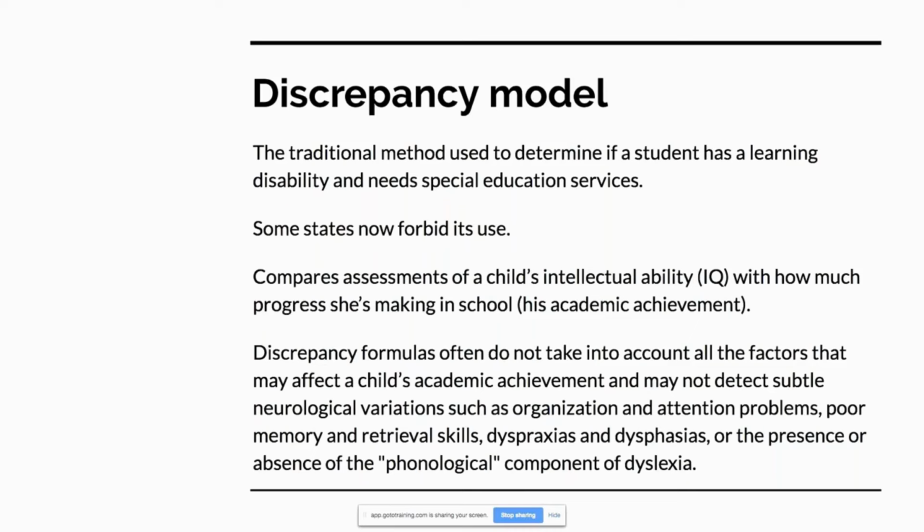Many parents and educators feel that a discrepancy model promotes a wait to fail approach, meaning that intervention comes too late to be meaningful, and it doesn't take into account all the factors that may affect a child's academic achievement. So we need to look at the absence or presence of a phonological component of dyslexia, and we need to detect those subtle neurological variations such as organization, attention, poor memory and retrieval skills, the dyspraxias and dysphasias. In other words, a discrepancy model would be too simplistic.